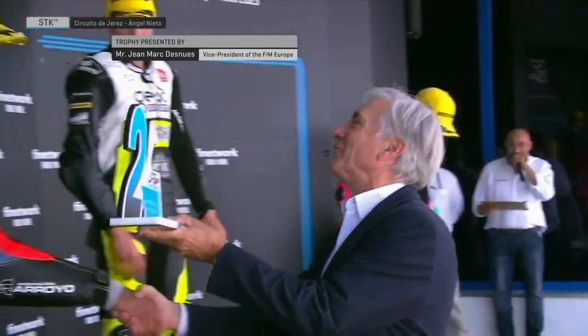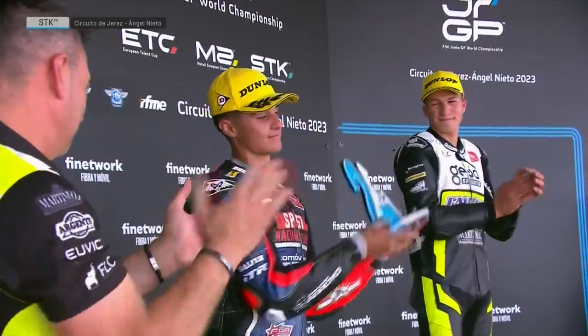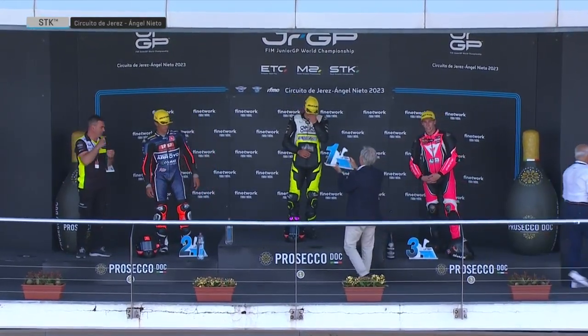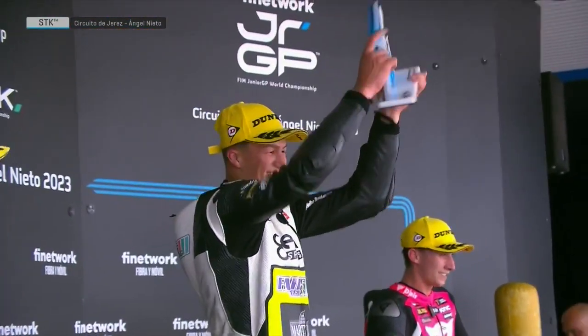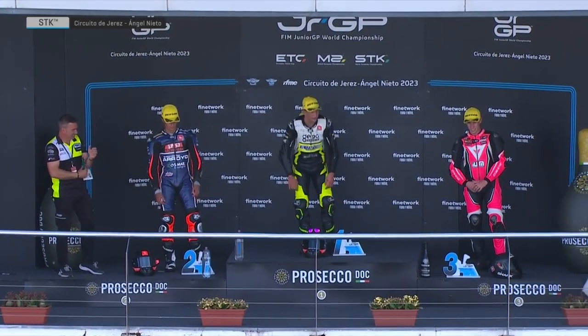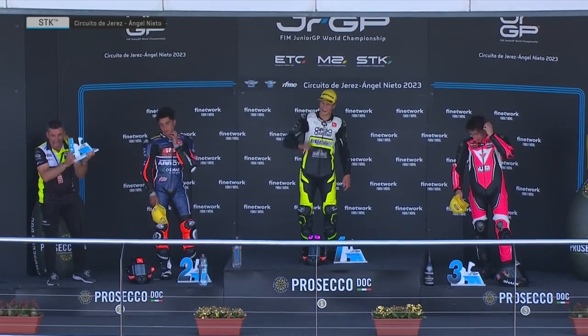Vice President of the FIM Europe hands over the 2nd place trophy for the first time in 2023 to Danny Munoz. He'll be back to fight another day and to regain that top prize, which today is going the way of Eric Fernandez. Not a bigger smile in the paddock you will see from anyone. Eric Fernandez is the race winner here today for Stock European Championship.